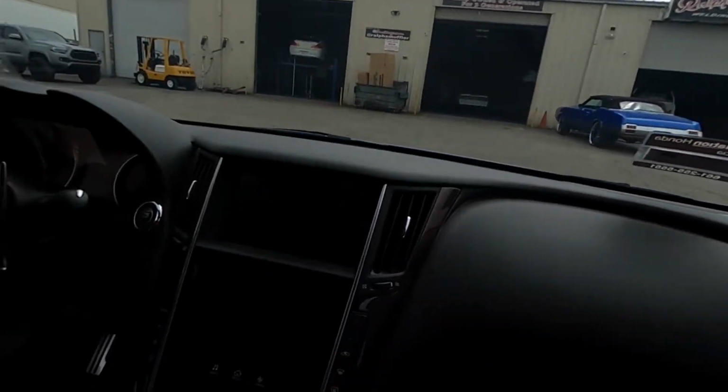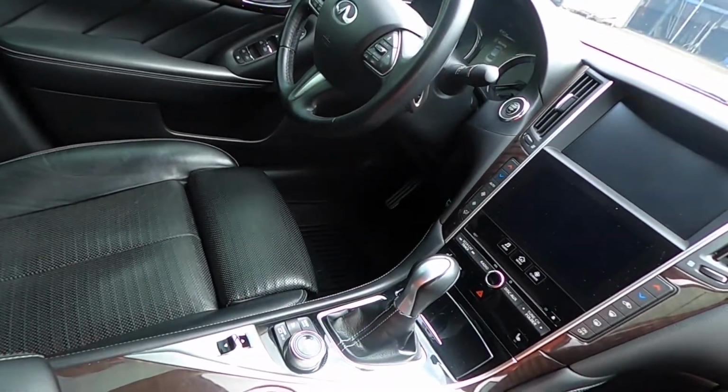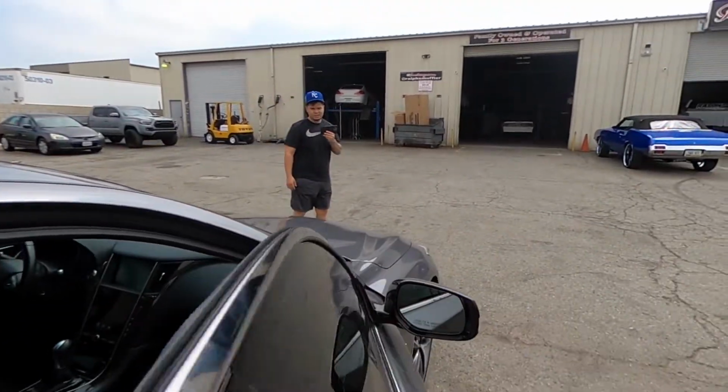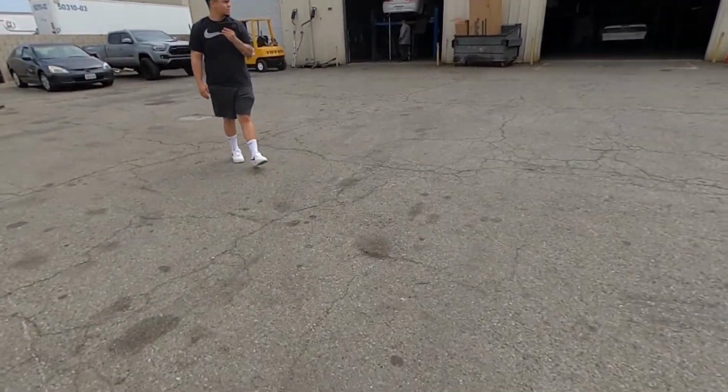All right, we just got to the muffler shop, but look at this interior, guys. Sheesh. My boy's big balling over here. First day of owning this car, and we're already at the muffler shop. Let's go.